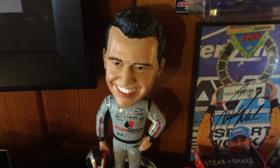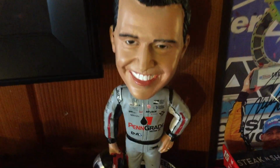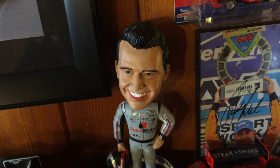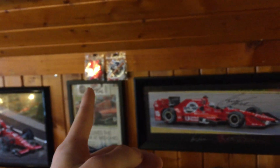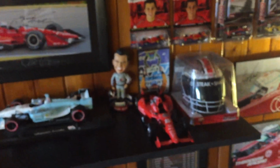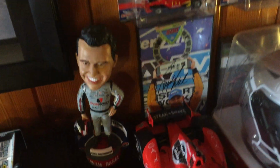So Texas Motor Speedway once again came in clutch and sent me this bobblehead for free because I didn't get to go to the race. They're OGs. They've really hooked me up with so many things. I got the sweet entry list, I got the confetti, and then I got the bobblehead. These people don't have to do this stuff, but they did because they're cool.